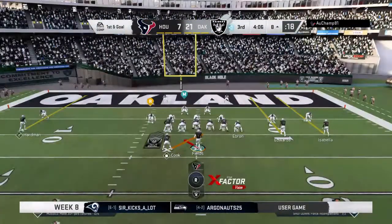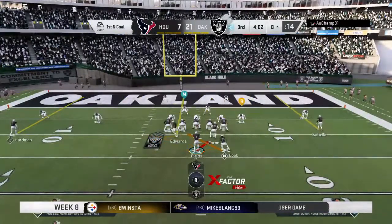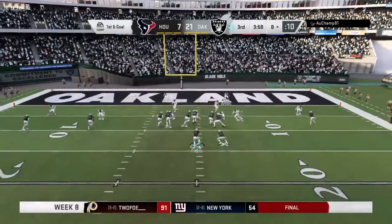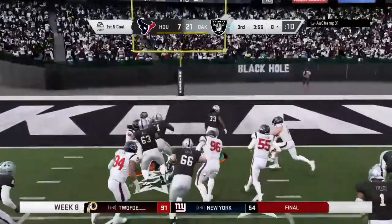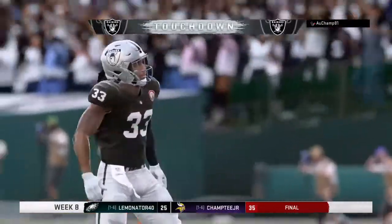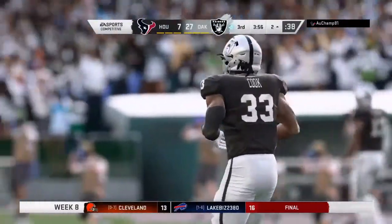Check Mike 54. Mike 54. Switch up, switch up. Check nickel, nickel, nickel. They'll run with Cook, and he is in. Touchdown, Raiders. Dalvin Cook, his second TD of the game and 16th on the season.